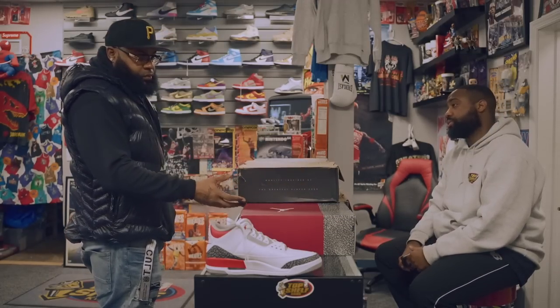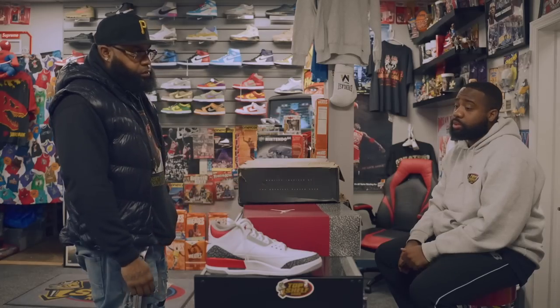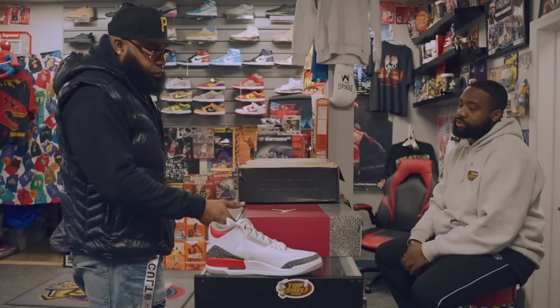Cardinals got 120. Yeah, you can't do more than that for these three? More for what, these? For these three. Well, they're online for 250 brand new. So they're online for brand new.